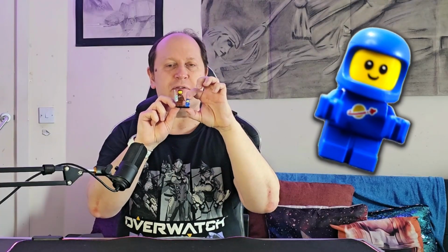It's not Benny necessarily, or at least I don't think so, but that's what I'm calling him because of the blue suit. Purely that. Anyway, I think this is a really, really cool character. I do love this, just the fact it's a space theme. It's a homage back to the original space theme that was released. And secondly, I really love the little Baby Benny, the little blue baby, little micro version of him.